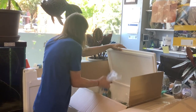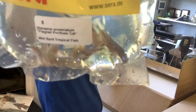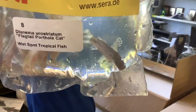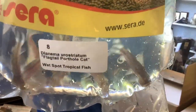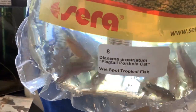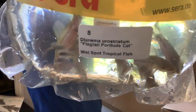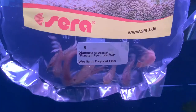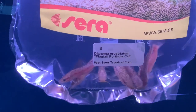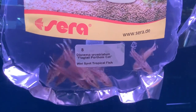As I've probably drilled into everyone's heads at this point, it's time for the catfish section. I love catfish, and it's one that I haven't kept in a long time. Dianema urostriatum, the flagtail porthole cat, and you can see right there that wonderful flag tail on that beautiful black and white, and the body's kind of a pinkish. These are found in the Brazilian Amazon, it seems like exclusively. They are a close relative of Corydoras, for those that aren't super familiar with these fish.